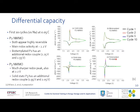Otherwise, you'd expect it to be maybe a little more consistent. But that's not necessarily what it is. It could also be some reordering within the material, like reordering of ions within the structure. Similarly, this solid state P3 has an extra reduction peak, even though it's very small. So this could also be electrolyte degradation, or again, it could be some reordering.